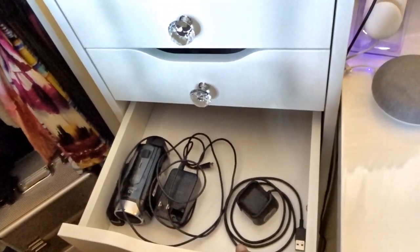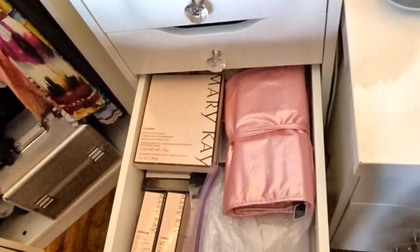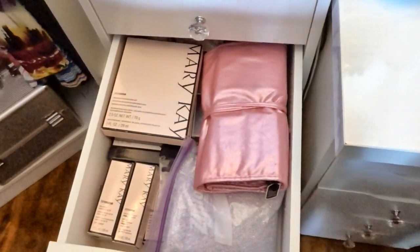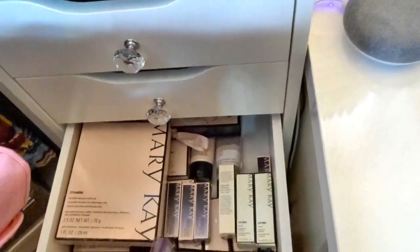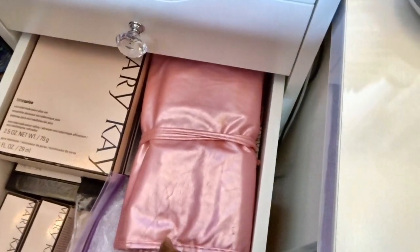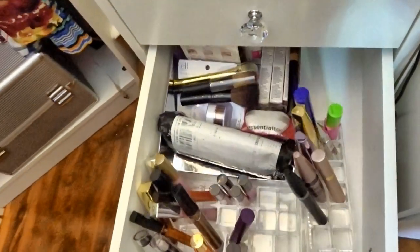Just an empty drawer at first, and then I started housing my Fitbit charger and just an extra camera and charger there. This drawer here just has some of my Mary Kay skin care products. I used to sell Mary Kay, but I still really do love their skin products, so I have quite a bit of Mary Kay. And these are just extra brushes. These are just some of the glass beads that you'll see in my apothecary jars. Down here is a mess.